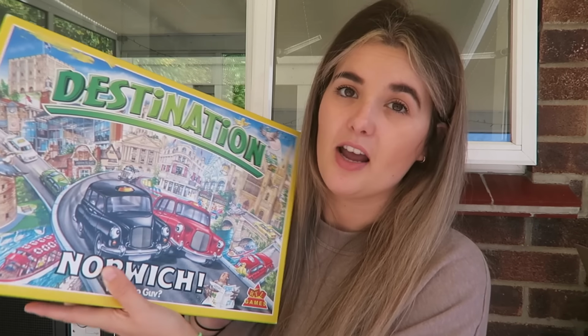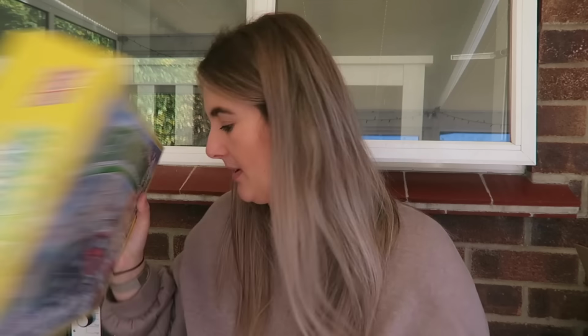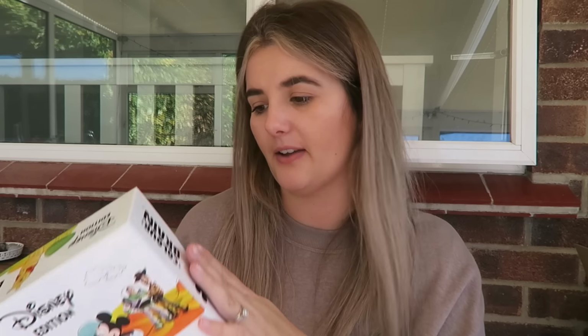So I've got this and I thought she'd love it. She loves playing board games and we've got loads. But I found that in a charity shop and thought that'd be a good idea. And then another one that we got, I've had this for a couple of years, and this is the Disney edition of Colourbrain. I love Big Potato Games. I'm a massive fan of the games that they have. And I think this is the perfect time to give it to her.